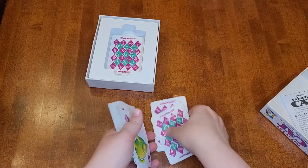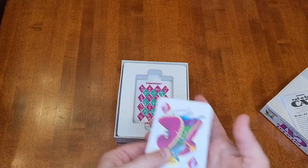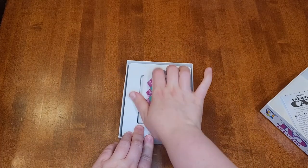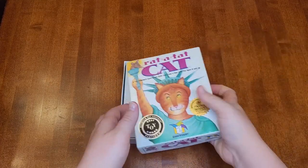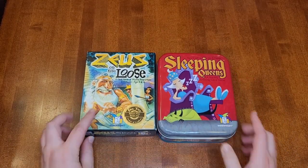So my kids like this one, although when they were small enough to be learning math things from this, they didn't like the uncertainty of not knowing what other people's numbers were. So we didn't actually play this one a ton, but now that they're older, they think it's really fun. Next, we have also from Gameschooling, Zeus on the Loose and Sleeping Queens.